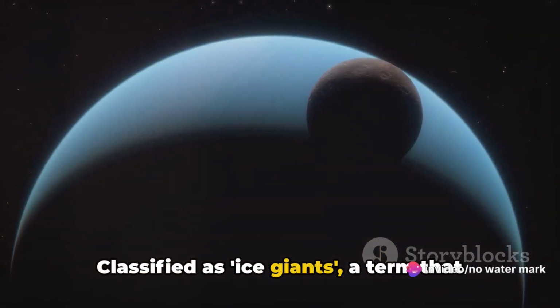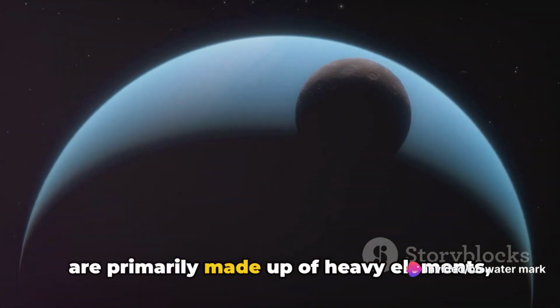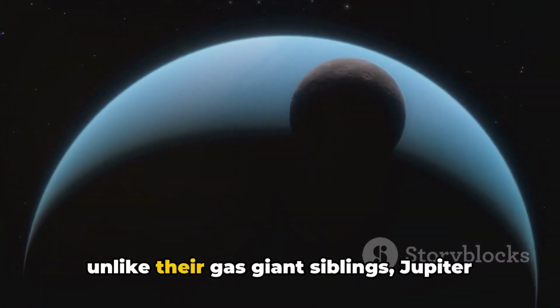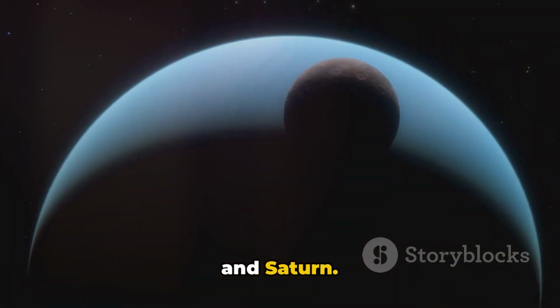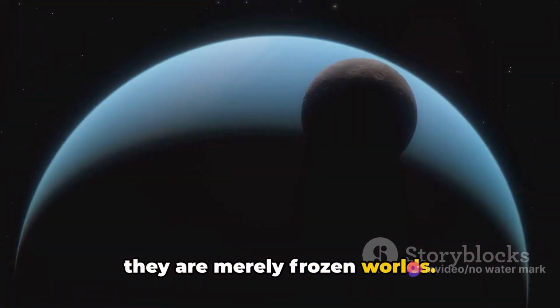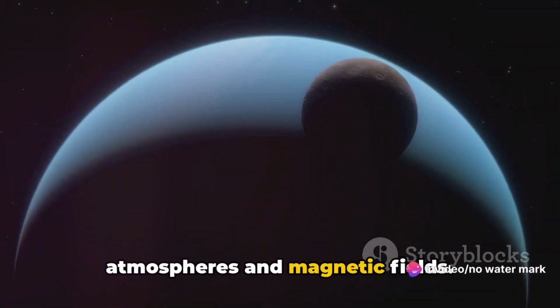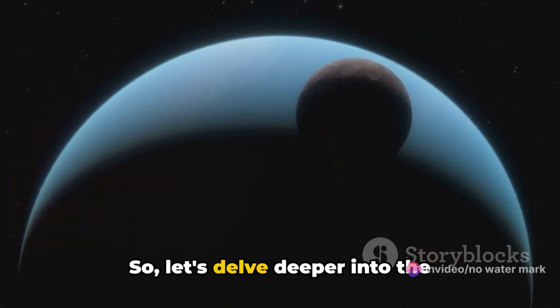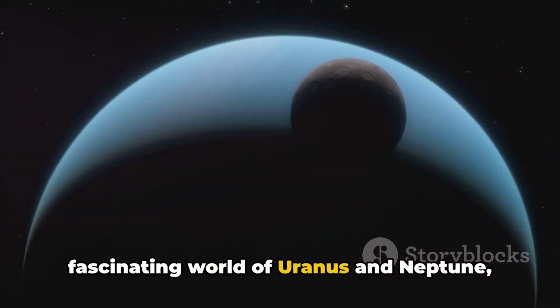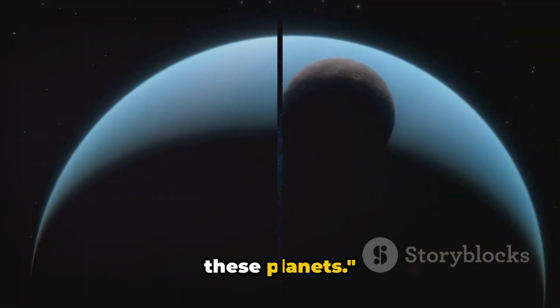Classified as ice giants, a term that speaks to their composition, these planets are primarily made up of heavy elements, unlike their gas giant siblings, Jupiter and Saturn. Their icy moniker, however, doesn't mean they are merely frozen worlds. They are dynamic and lively, with complex atmospheres and magnetic fields. So, let's delve deeper into the fascinating world of Uranus and Neptune and uncover some lesser-known facts about these planets.